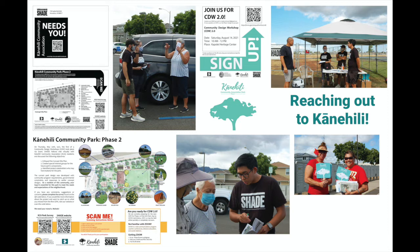This summer, SHADE made a goal to reach out to as many Kanahili residents as possible concerning Phase 2 of the project. We made banners, brochures, stickers, fans, and postcards to distribute information to the residents as efficiently as possible. We held 2 outreach events to talk to residents about their visions and goals of the park, in addition to passing out surveys to gain input on the design proposal. Overall, we had 80 survey responses, which helped to guide the design process.